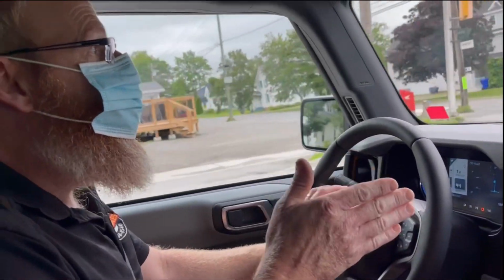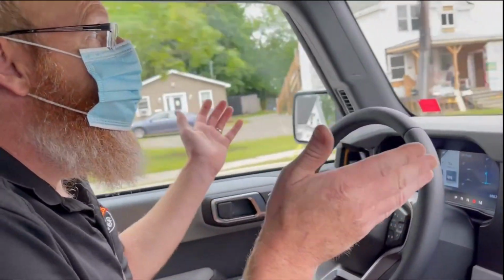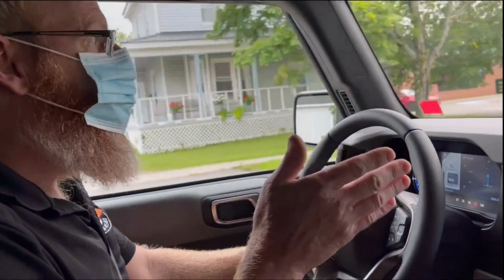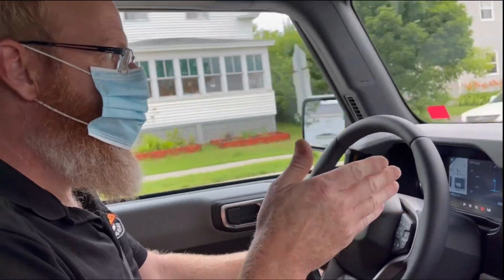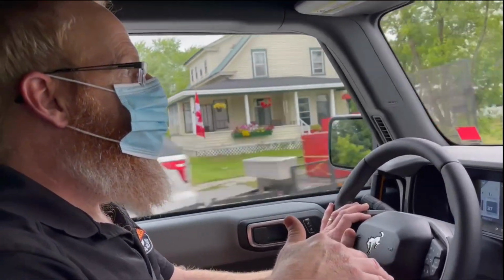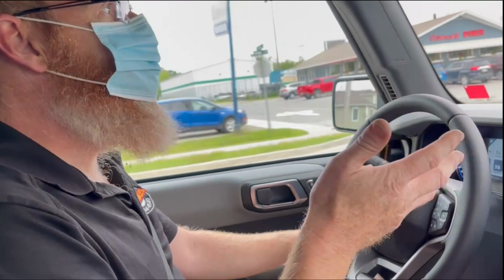Now, I'm not dissing Jeep by no means. Jeep has been kind of the leader in this segment, only because they were like the only ones around. Now there's a new kid on the block, and I think they're going to have a lot of guys who may previously have been Jeep buyers converting to something like this. A, because it's new, but B, because they realize how much more capable it may be.